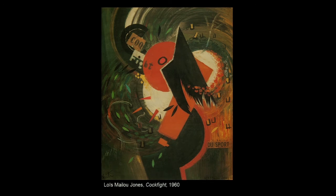Cock, French for rooster, cut from newspaper, is positioned above the painted work fight, indicating the work's title, a reference to the popular Haitian pastime of fighting roosters, while its composition is a nod to Cubist collage.